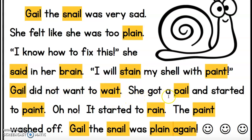She got a, now look, this word has AI in it as well, that p beginning sound, pail. She got a pail and started to, and I see this word again, but let's sound it out just in case you don't remember. Paint. She got a pail and started to paint.